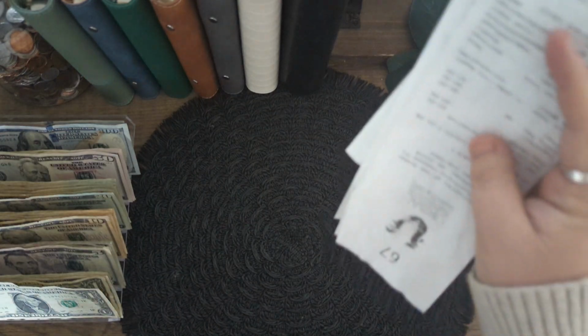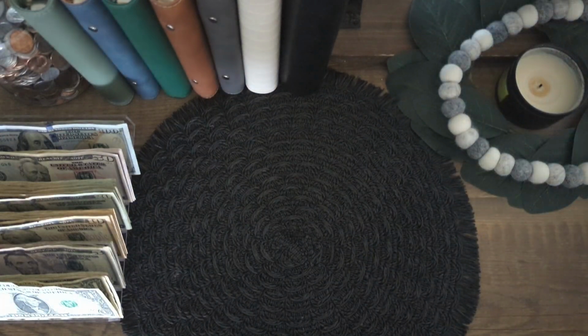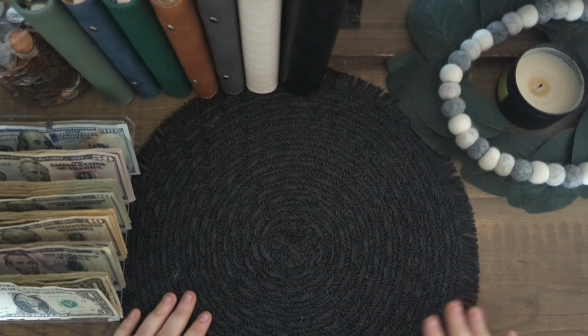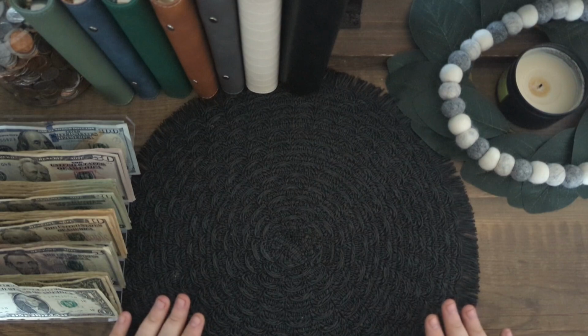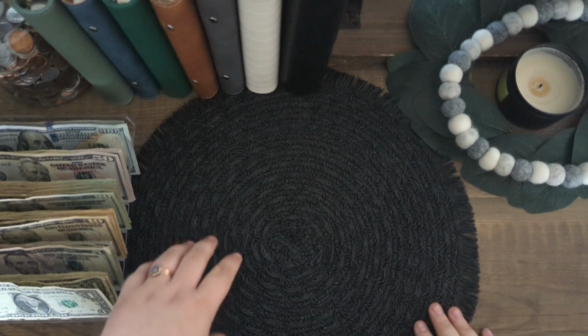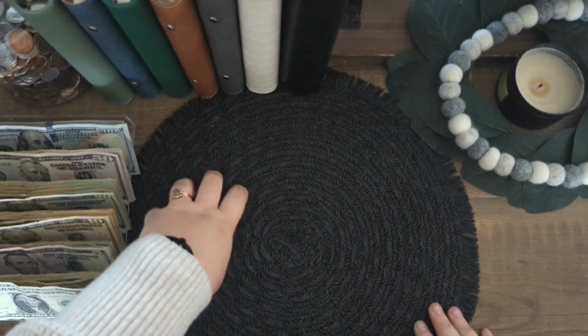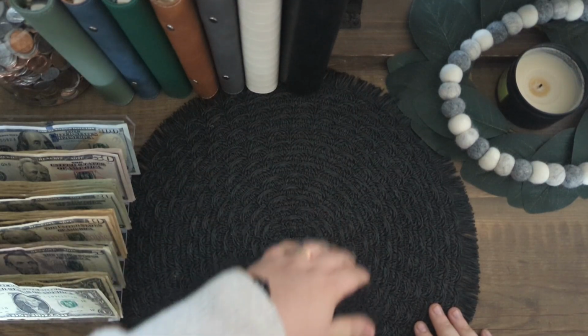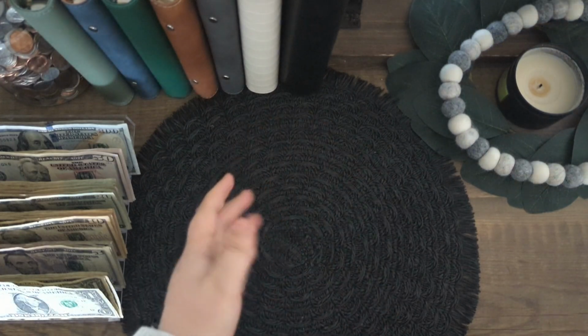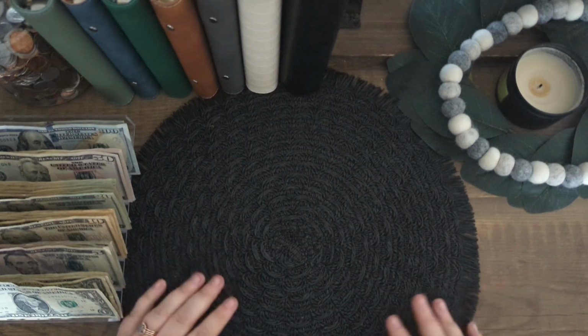I do have my receipts for the week, which I'm going to scan in both my Receipt Hog and Fetch apps. They're both different cashback apps that you get for scanning in your receipts. With Fetch, you can end up getting gift cards, and then with Receipt Hog, you can actually just end up getting cash and cashing that out to your PayPal balance. So that's what I normally do with that.